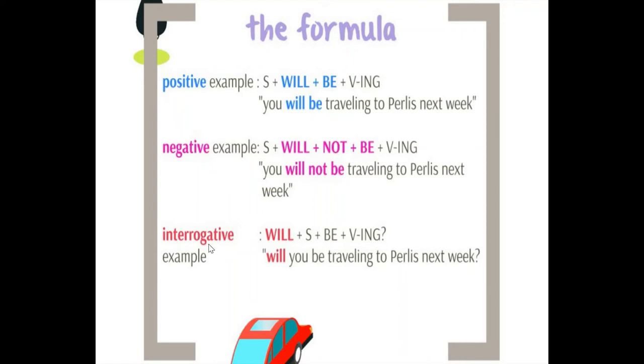Interrogative means questions. Here in this situation, we just swap between the subject and will. So will plus the subject plus be plus verb ing. And of course the question mark. Will you be traveling to Paris next week?